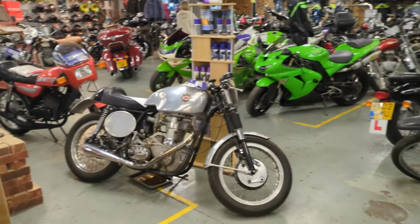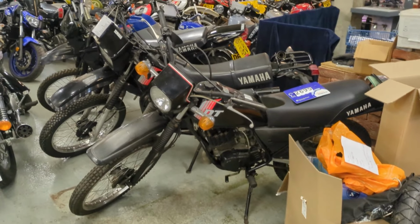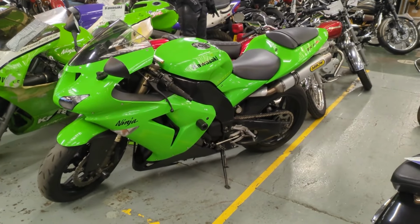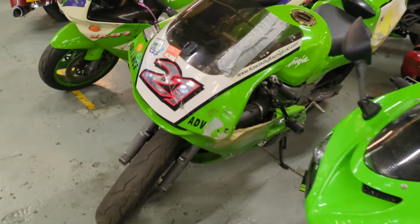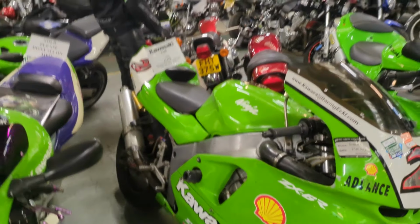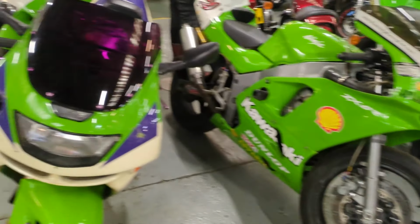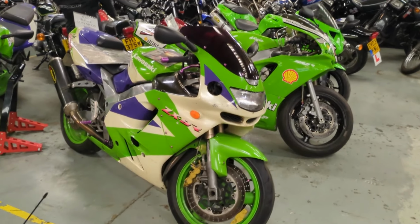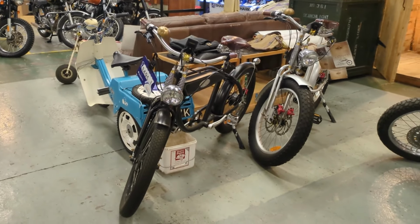You can always see the Kawasakis in the background. Some Yamahas. Let's head this way. I believe that's a ZX10R, says over the back. Something that has clearly been to some racetracks, but I'm assuming it's a project bike as well because it says at the back it's like budget, like a spare engine and spare parts. So you get quite a bit of that. Because there's all these classic bikes, I have not a clue what they are. So there's probably more qualified people to talk about what's in here.